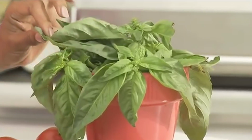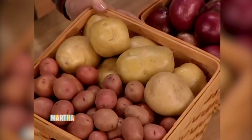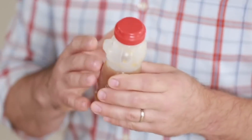To name just a few, fresh basil will fare better when treated as a fresh flower. Trim the stems and place in a glass with some water. Potatoes, garlic, and onions prefer dark, cool, well-ventilated areas. And honey doesn't spoil, so the National Honey Board says you can leave it out at room temperature so it's easier to pour. When you refrigerate it, it tends to crystallize on you and it'll get sort of cloudy and take on a different color.